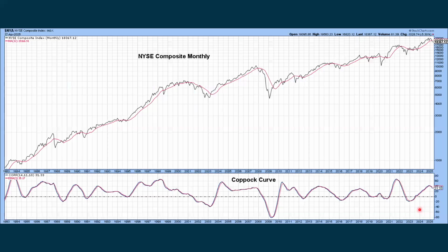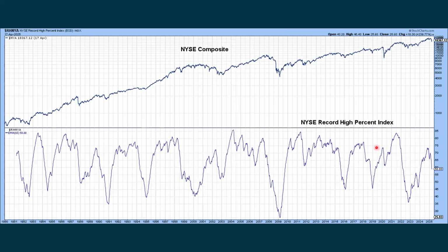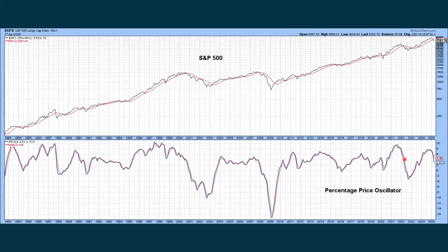Then some long-term charts. This is a monthly chart of the NYSE. We're falling underneath the red line, which is a 12-month moving average, and we're rolling over with the Coppock curve. This is suggesting that the long-term trend is weakening. This is a daily chart with the NYSE record high percent index. This has been coming down. That's negative. We look at a monthly chart of the S&P, starting to fall below its 12-month moving average. And the PPO, which is a momentum oscillator, right at the beginning of 2025, it started to go down. And this is showing longer-term weakness.